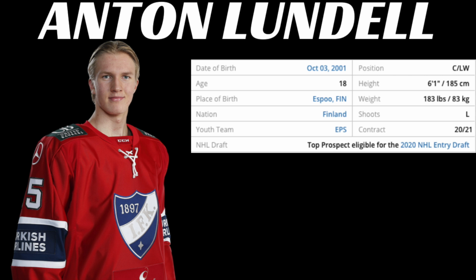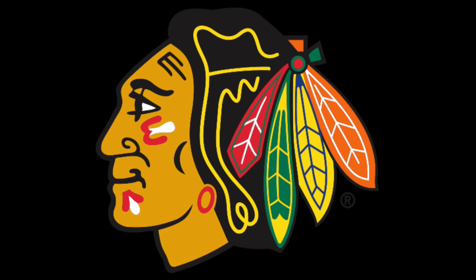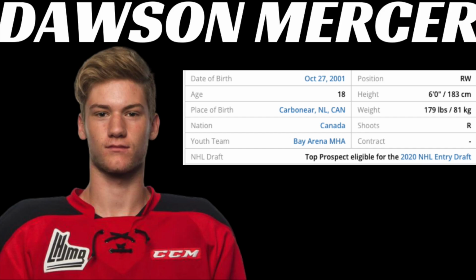At number 11, we have the Chicago Blackhawks, and I have them selecting forward Dawson Mercer from the Quebec Major Junior Hockey League. Dawson Mercer is another player who has driven his stock up a lot this year. One of the better offensively gifted forwards in this draft. Mercer had a tremendous season overall. Originally born in Newfoundland, he played his hockey in Quebec, and Mercer is a player I think would fit nicely with the Blackhawks system.